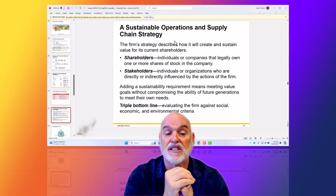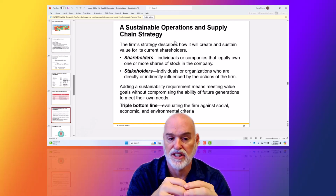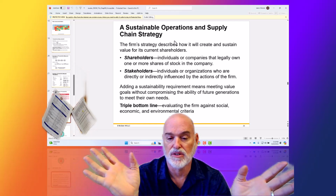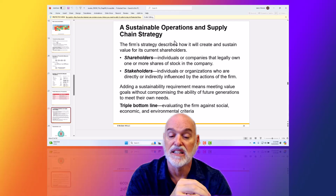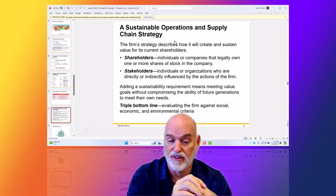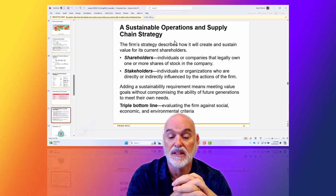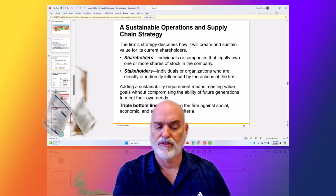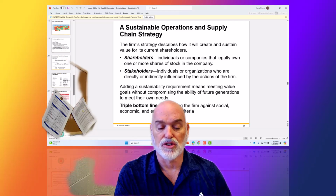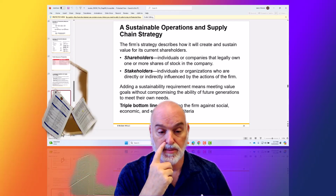A sustainable operations and supply chain strategy. The firm's strategy describes how it will create and sustain value for its current shareholders. Who are shareholders? Individuals or companies that legally own one or more shares of stock in a company. Stakeholders are individuals or organizations who are directly or indirectly influenced by the actions of the firm. Adding a sustainability requirement means meeting value goals without compromising the ability of future generations to meet their own needs. Triple bottom line, I think we referred to that earlier, is not just profits, but it's also social, economic, and environmental criteria.